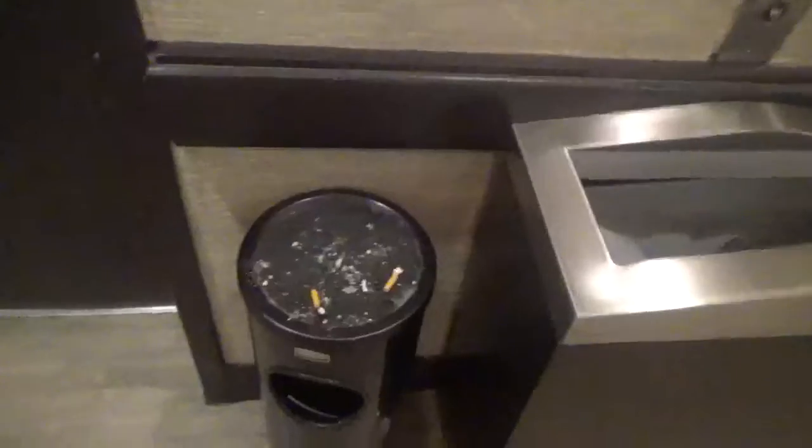These are the convention center elevators at Nugget Hotel in Sparks, Nevada. Okay, see which one we get here. Oh, nope, not this one. Let's go down to B. Look at this, guys. We got the disappearing indicator.